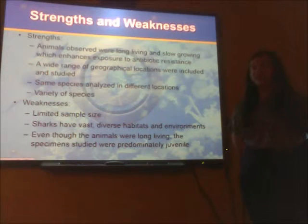There are also weaknesses, though. There was a limited sample size, and sharks have a very vast and diverse habitat, which made it hard for them to be tracked and studied, which limits any progress that can be made with long-term experiments to see how much the antibiotic resistance would change over time. And even though the animals were long-living, the specimens that happened to be in the sample population were usually juvenile, which meant that they hadn't been exposed to the bacteria in the environment as long as an adult animal would have.